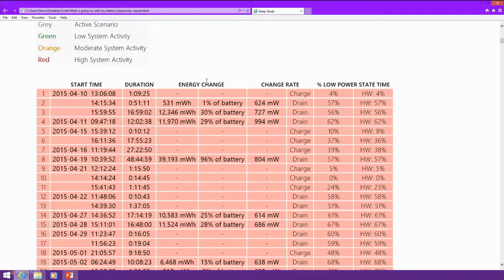you can see these are the connected standby sessions that have occurred on the machine. The green is where there's low system activity, orange moderate, and red high. There's a lot of red here, but that's not necessarily bad. When we're in connected standby, there's lots of things that can be going on. We could be downloading and installing Windows Update. Group policy could be applying to the machine. And the thing is that we do these things and then we quickly try to bring the device back down to a low battery state.